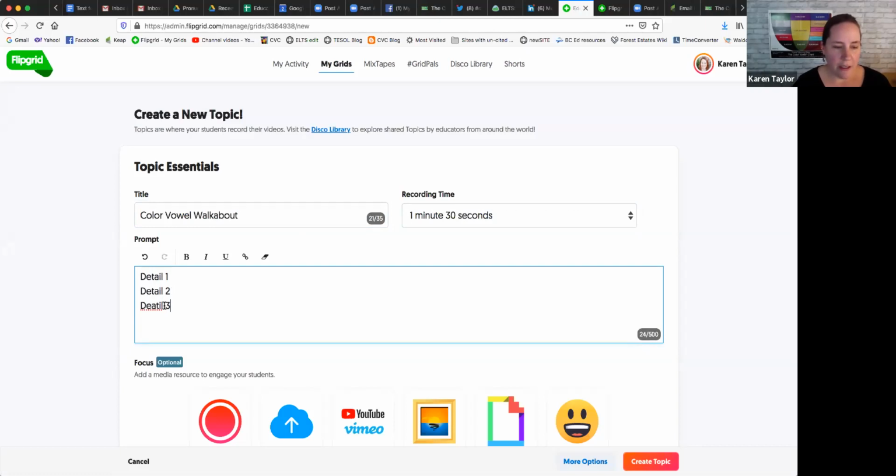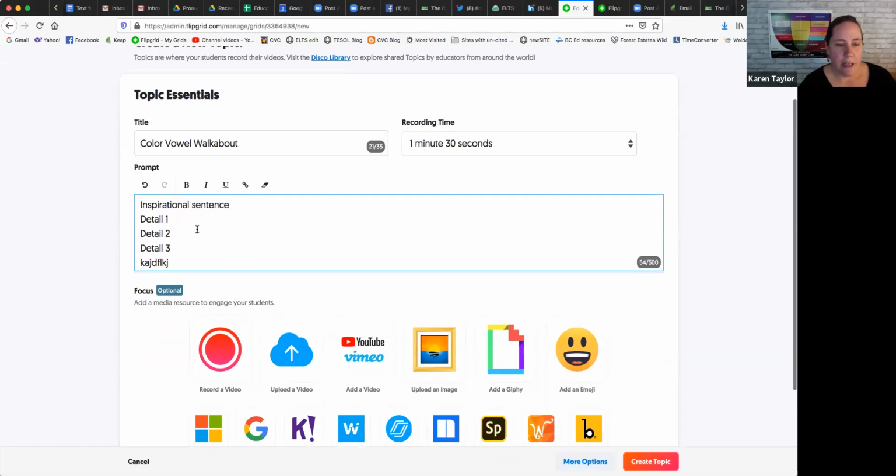Notice that I don't know how to spell all the time, but also notice that over here, I have a word limit or a character limit. So you want to use this space very thoughtfully. I usually have some kind of an inspirational sentence at the top, detail 3, and something at the end, okay? So I use that space carefully.